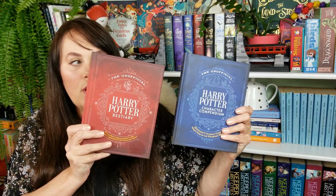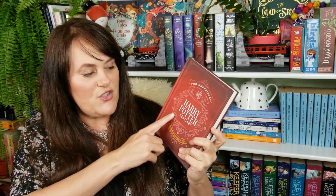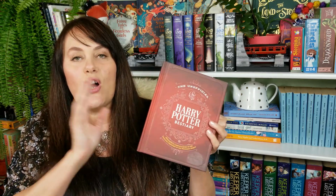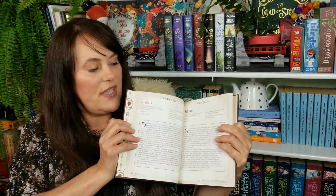Two more books for our Harry Potter study and our Harry Potter collection, really. So these are unofficial Harry Potter books, and this one is Bestiary. This is all the beasts that are in the Harry Potter movies, and I do believe this includes Fantastic Beasts. Yes, it does. Including the Harry Potter series as well as the Fantastic Beasts films. So this is more than 150 beasts and everything in between. It just seems really fantastic.